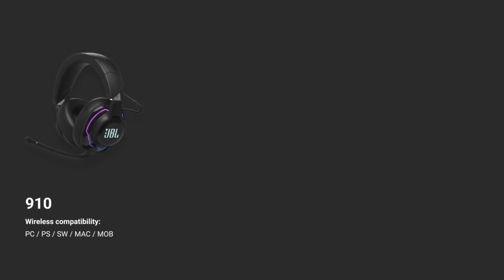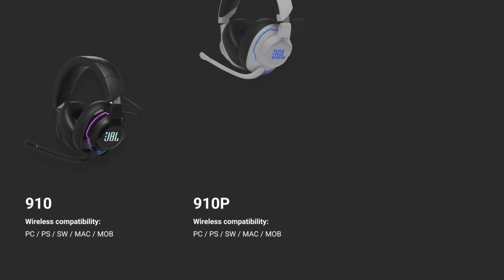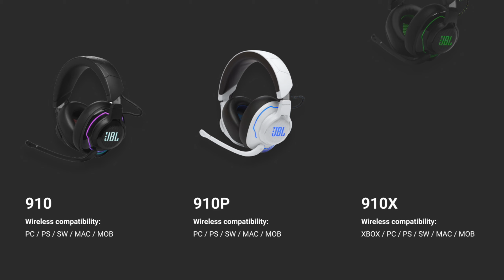Now, there are 3 variants of the 910, although it's worth noting that they're not all available in every region. In Australia, we only have the base model, but in the US and the UK, and some other regions too, there's also a white 910p for the PlayStation and a green 910X for Xbox.